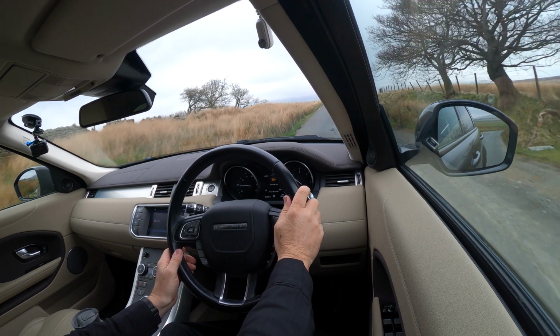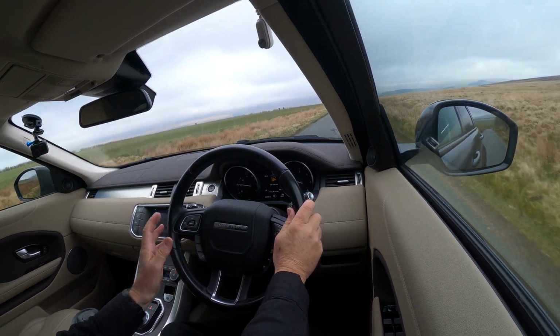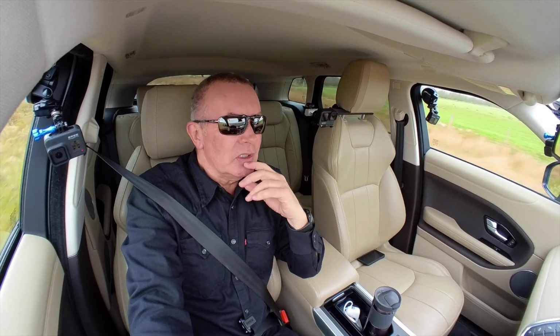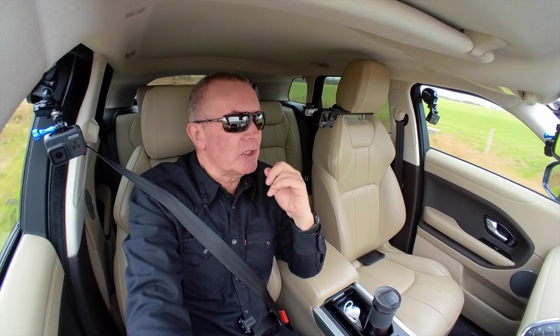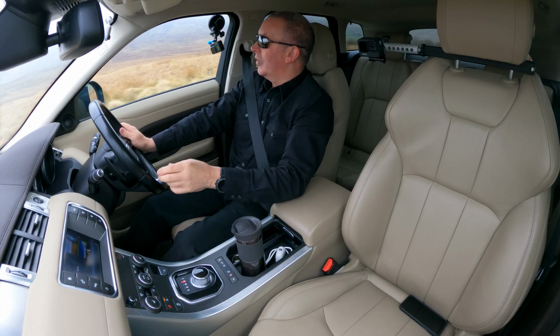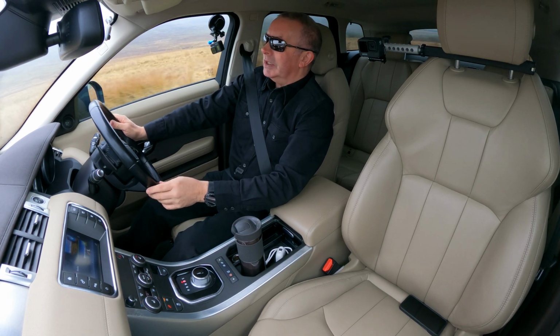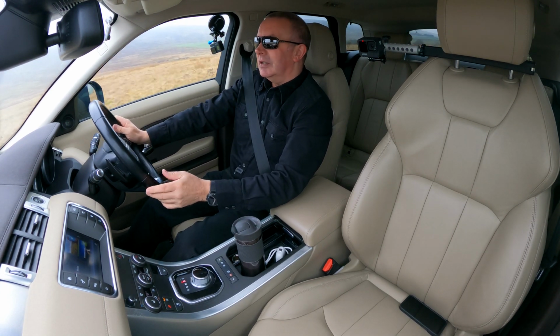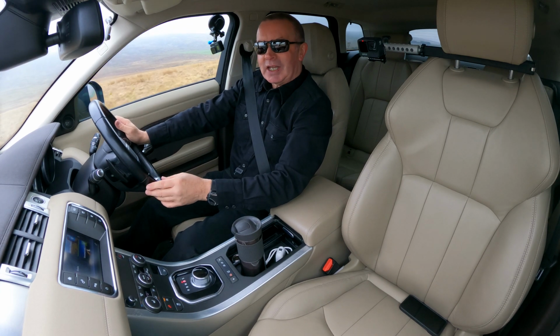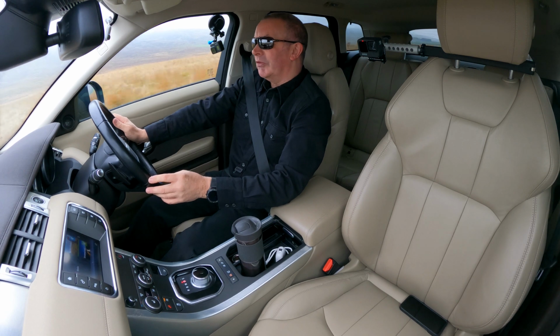There we go. It's lovely to drive. Great seating position, nice and high up. You can see everything that's going on, even in the country, above the dry stone walls and the hedges. And this is kind of where it belongs. We've not had one in this colour combination before.